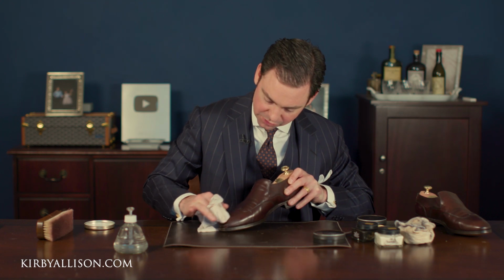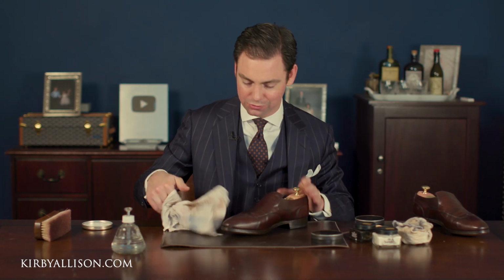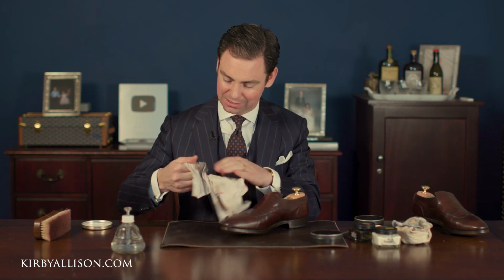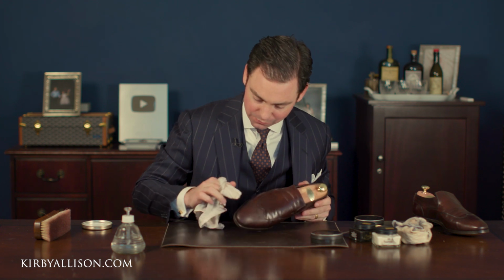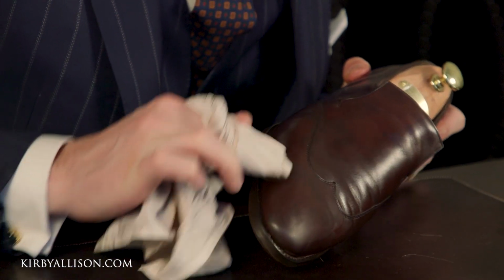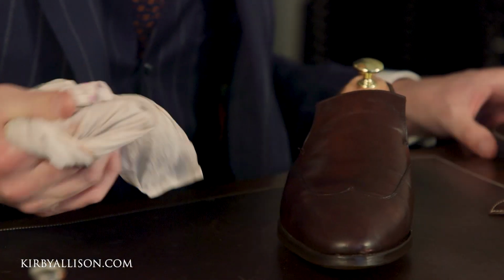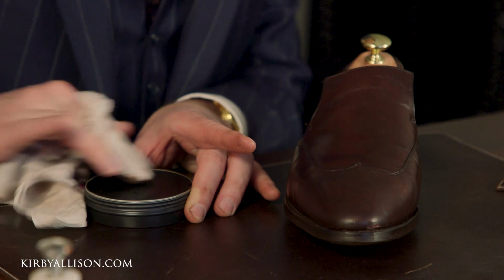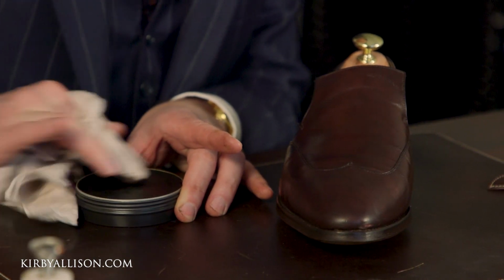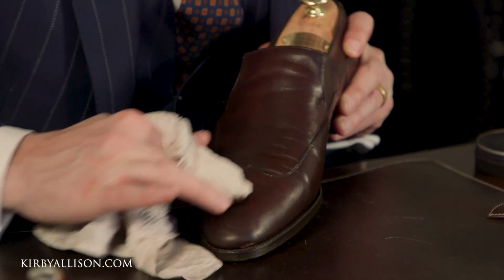So the trick to the first application of the mirror gloss is to really push it into the grain. I mean, you want to stuff the pores full of the waxes. That's what really produces that nice mirror shine. So I'm pushing quite firmly. And again, this is such a dry polish. You really have to work the chamois to get some onto it. So again, I'm just applying more.